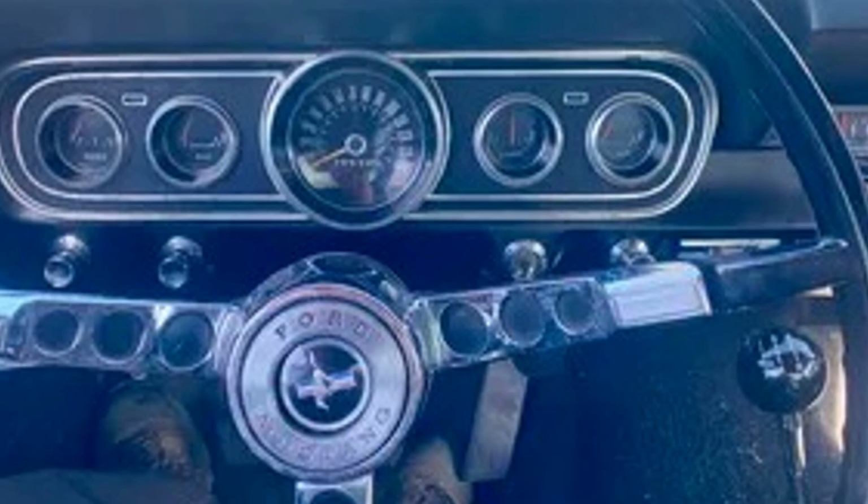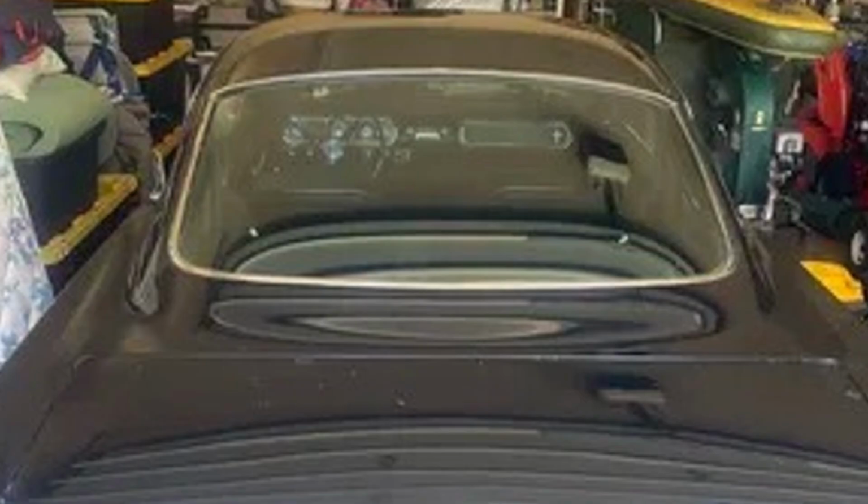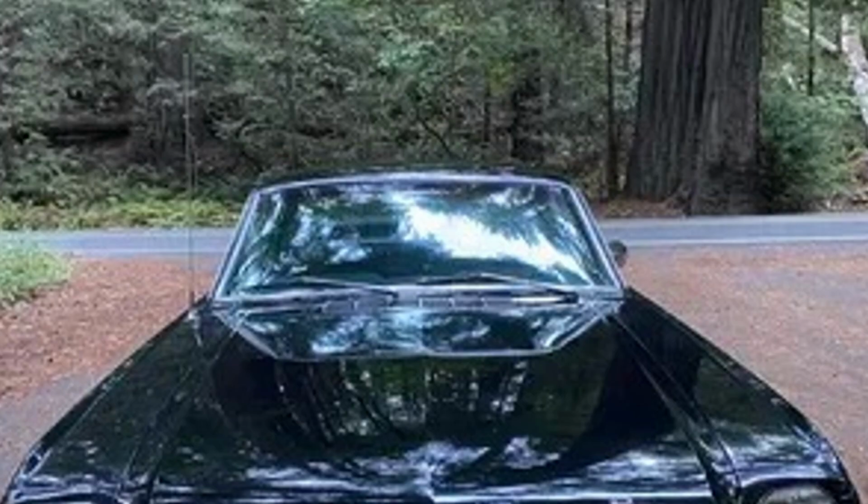Inside, the cockpit retains a classic Mustang feel, and the seller notes it's always been kept clean and well-maintained. For purists, the original 289 C-code engine, autolite carburetor, and Cruise-O-Matic transmission are included in the sale, adding value and flexibility for restoration-minded buyers. This 1966 Mustang Fastback Hot Rod is equal parts history and performance.